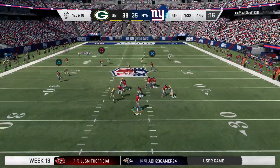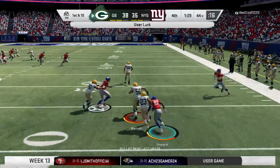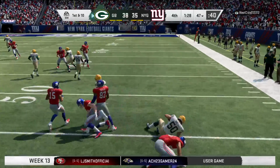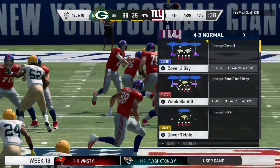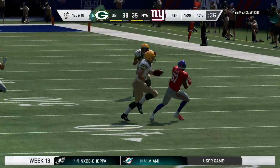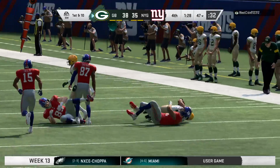They'll look to throw. A crusher there as it's intercepted. Picked off by Blake Martinez. And the return stops just a few yards shy of midfield. They'll spot the ball at the 47-yard line. At their own 47-yard line.